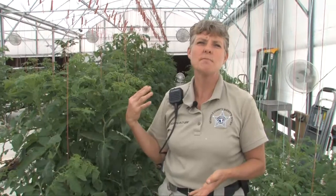Everything that we harvest, we sell to the facility's kitchen, and the account that pays for the inmate housing is where the money is returned to. So it's kind of making a big circle. They're helping to offset the cost of taking care of themselves.